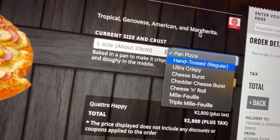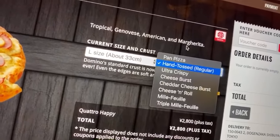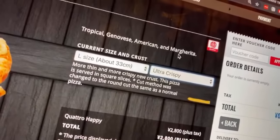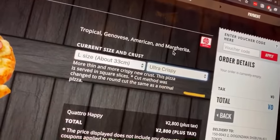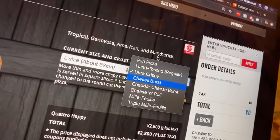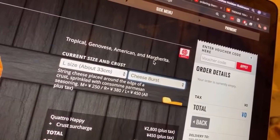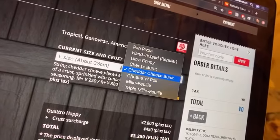I mean, we know what hand-tossed is, obviously. Domino standard crust now better than ever. Even the edges are soft and chewy. Cool. Baked in a pan to make it crispy on the outside and doughy in the middle. Got it. Ultra crispy. More thin and more crispy new crust. This pizza is served in square slices. Cut method was changed to the round cut, the same as a normal pizza. That, okay, which is it? Cheese burst. String cheese placed around the edge of a crust sprinkled with consomme parmesan seasoning. And then cheddar cheese crust is just that, but it's cheddar.